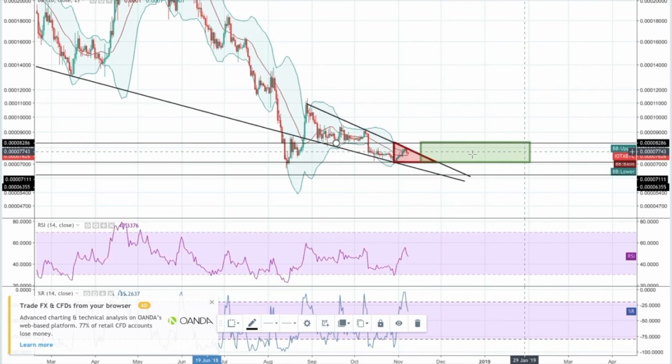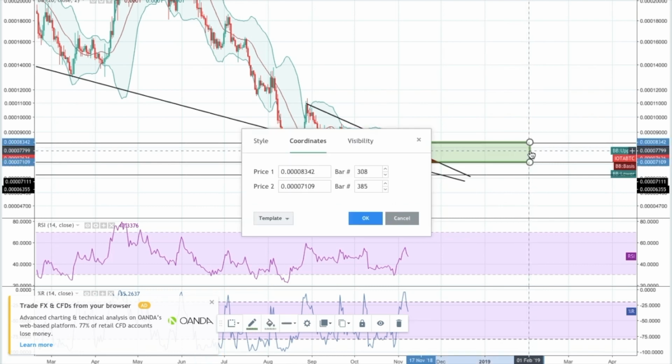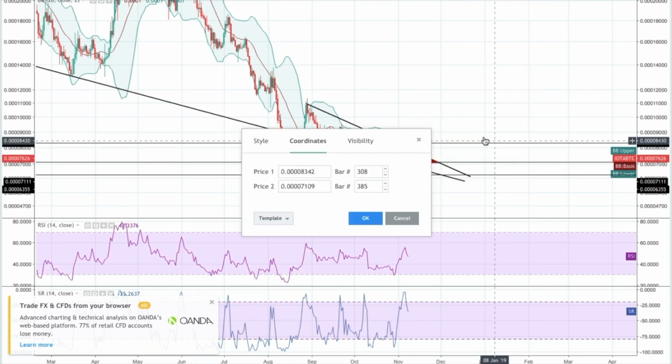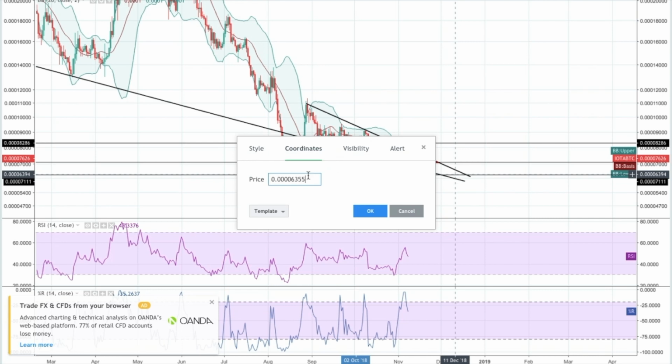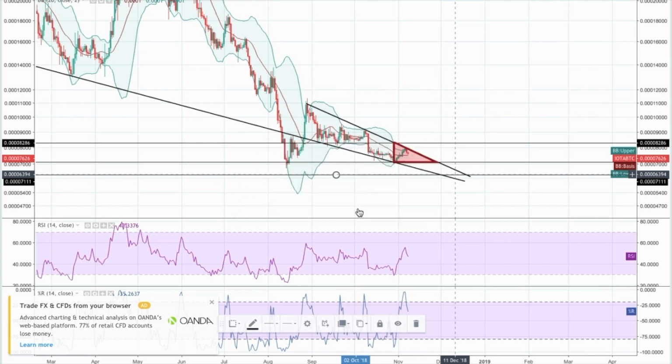So alternatively, it will end up in here and oscillate between here before other news comes out that might trigger a market response. Alternatively, we'll just continue bearish in the absence of any particularly promising news, and we'll probably end up in this falling wedge. It may consolidate along this lower support before pushing on around 6,355 sats, and we may see a pushback from here. But yeah, not looking particularly exciting just yet, but anything can happen.